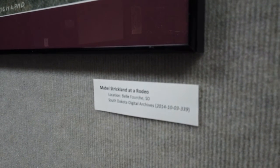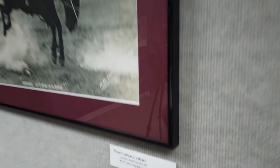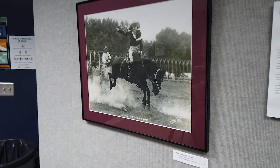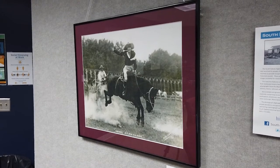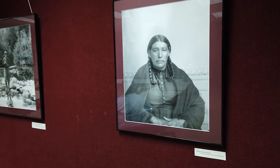The South Dakota Digital Archives contains over 70,000 photographic images and 1,200 maps digitized from the collections. We've been able to reach over 100,000 people worldwide with these resources every year. I encourage you to visit the archives website, search for your favorite images in the South Dakota Digital Archives, follow us on Facebook and Twitter, and make an appointment to visit us soon.